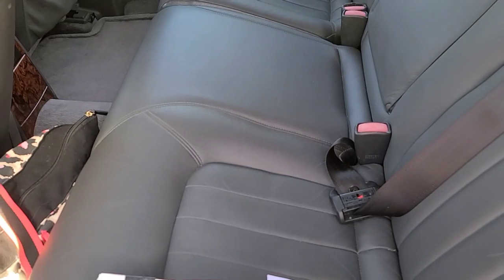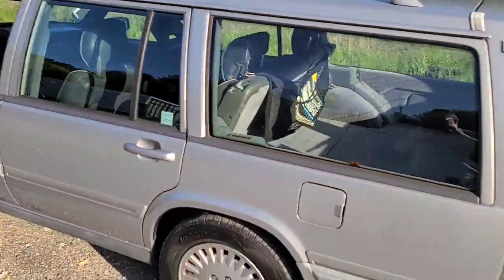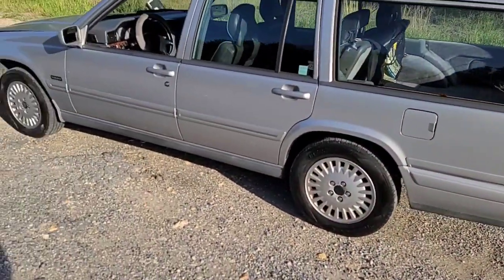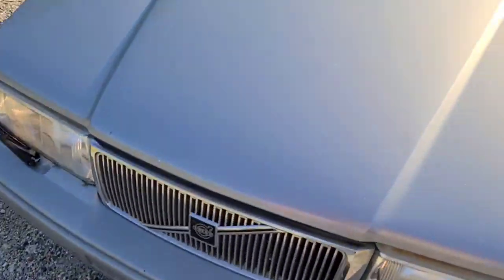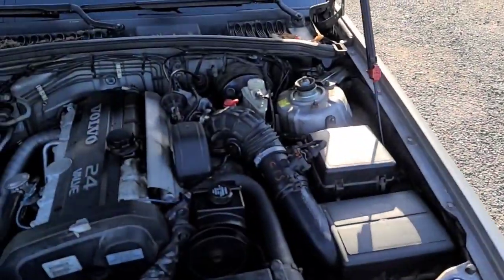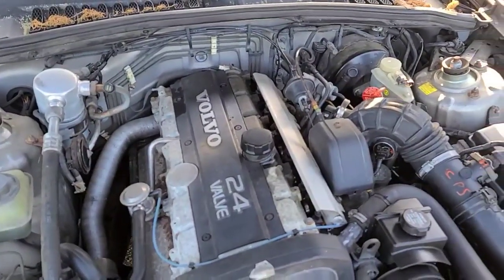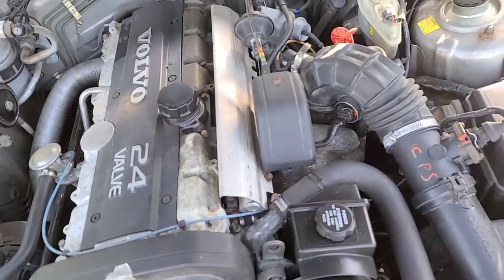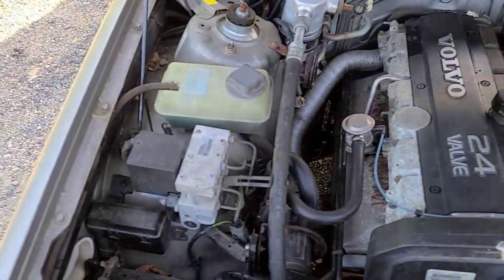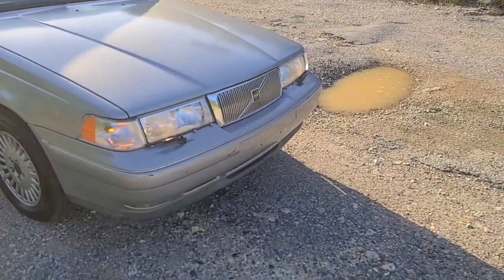I'm curious how long she's had it. Since 2020. But yeah, got fairly new Hankook tires. The paint's actually pretty decent. It's not terrific, but it probably could polish up some. Listen to that inline six. Man, that thing sounds good. Wow. Really cleaned up nicely. And just sounds so smooth. Really cool piece.